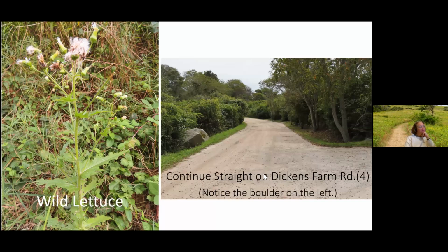And here's your next chance to make a wrong turn. Stay straight, continue straight on Dickens Farm Road, and take note of this boulder. That's a good landmark for you. If you go right, you'll go into a pretty large housing development. It's very spaced out. It's not a bunch of little houses together. It's a bunch of big houses far apart. But it's not really where you want to be going. You want to go straight out to Dickens Farm.